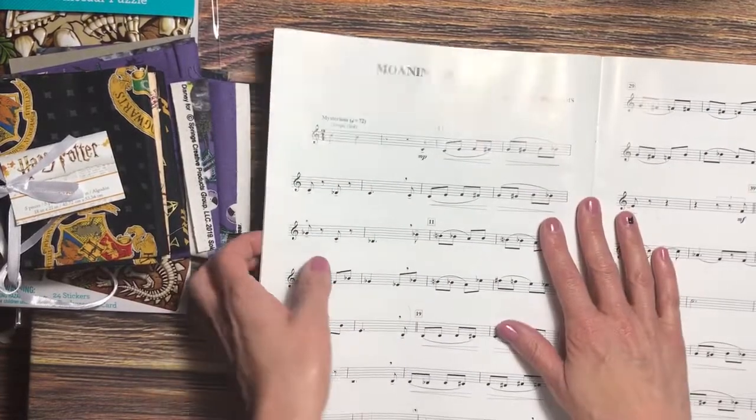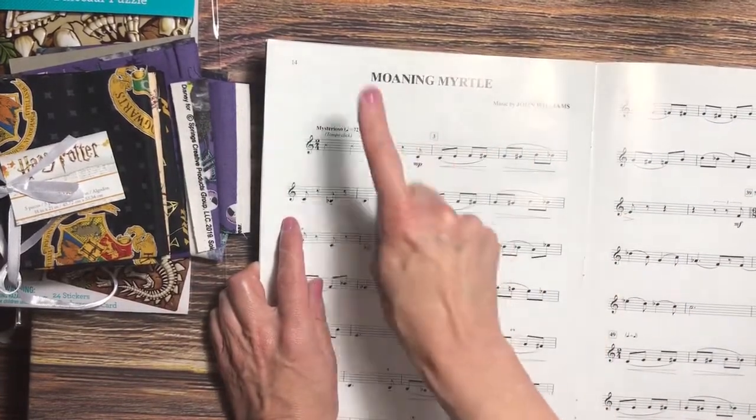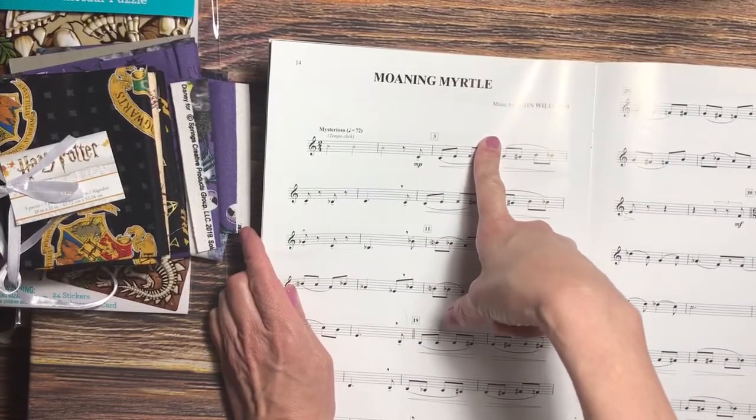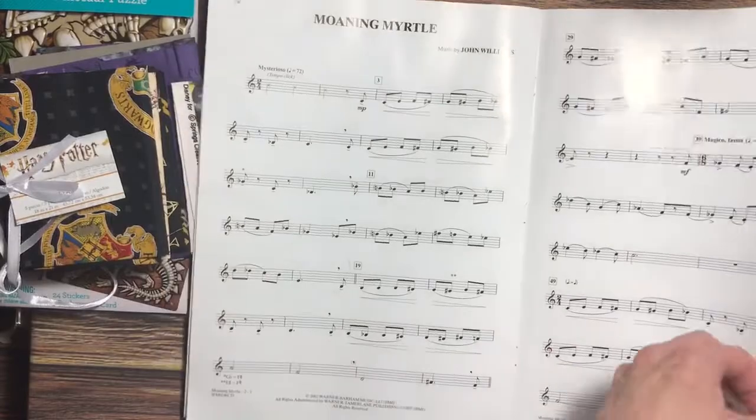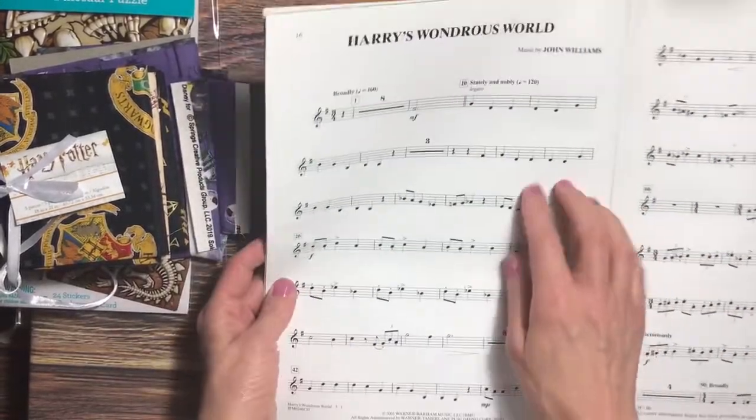But she came up with it, and then later on I realized, Moaning Myrtle. That's what I call my GPS system in my car. So when Myrtle messes up, I yell at her.